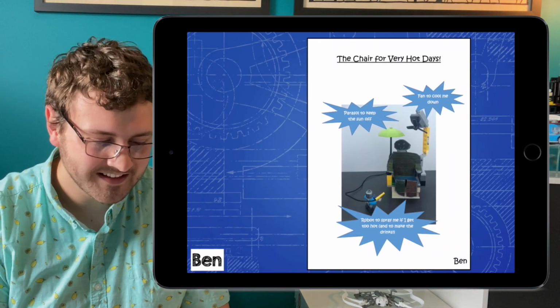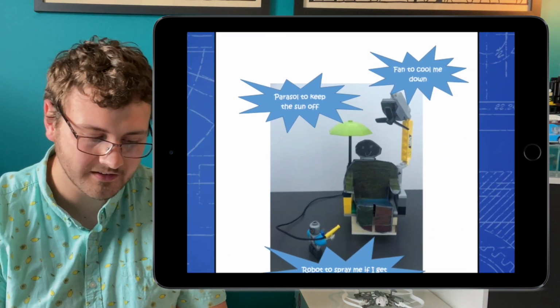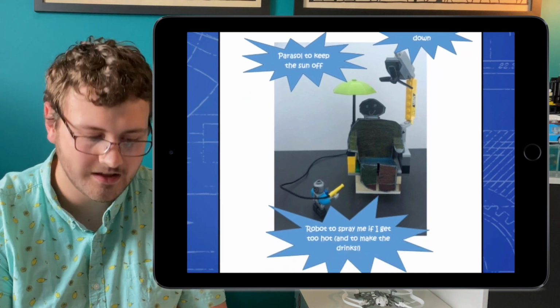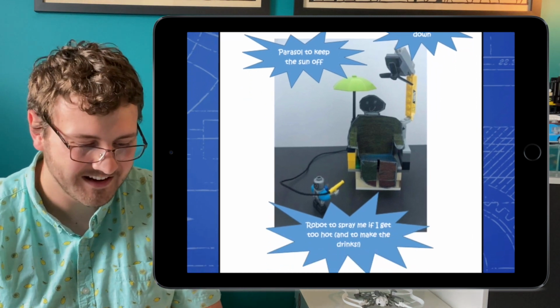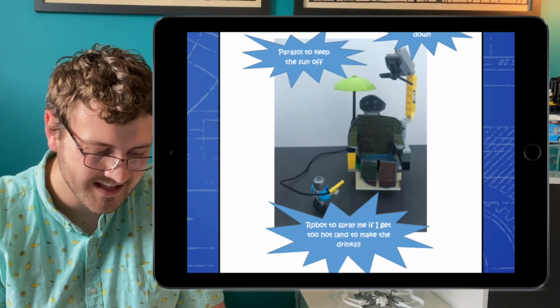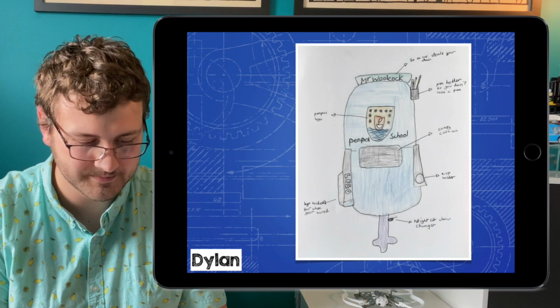Okay, Ben has made a chair for very hot days, and it has a parasol to keep the sun off, a fan to keep you cool, and a robot to spray you if you get too hot. Look at that little model of the chair there. Absolutely wonderful. Thank you again, Ben, for sharing that.